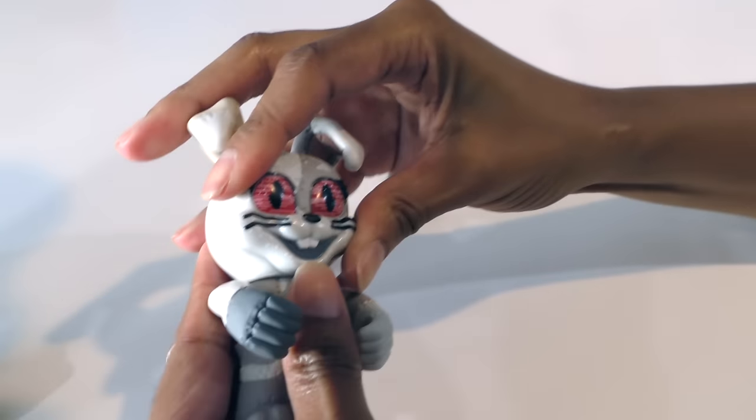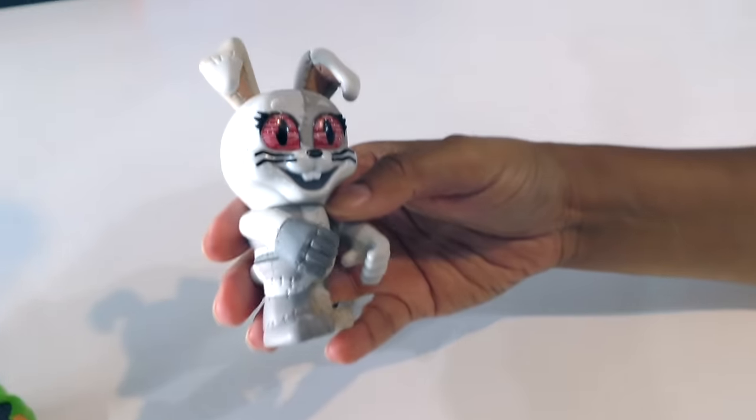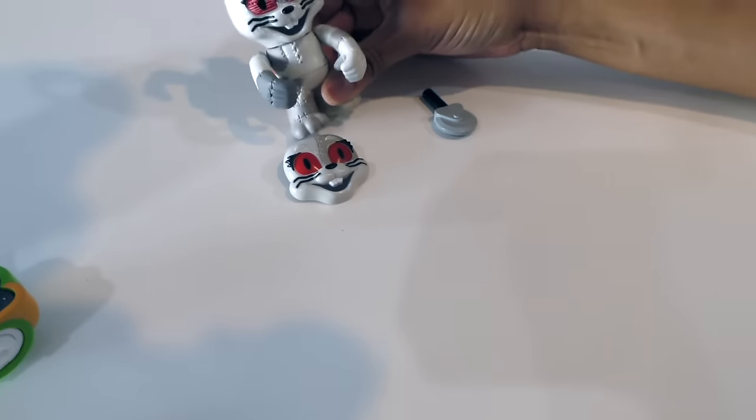I think she might actually be a rabbit. Uh-oh. Look at this. Still looking evil even with that one. Look at those green eyes. Oh, that's an evil Vanny. No, wait, that's a scary rabbit. Those eyes are evil. That face. What is she?